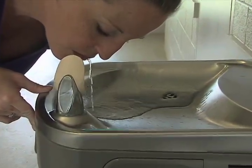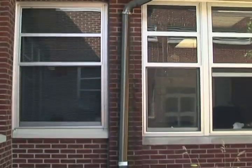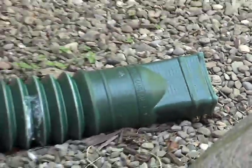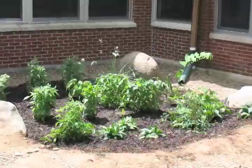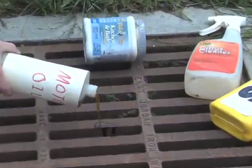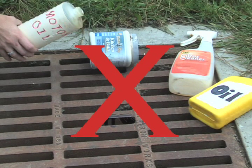Don't waste water. Make every drop count. Install low-flow fixtures and fix leaky faucets. You will be conserving water and saving money. Slow it down, spread it out, and soak it in. Reduce runoff by redirecting downspouts, reducing impervious surfaces, and installing rain barrels or planting a rain garden. A beautiful solution to runoff pollution. Make the connection. Most storm drains lead directly into our waterways, so properly dispose of hazardous household materials. Never put them down a storm drain.